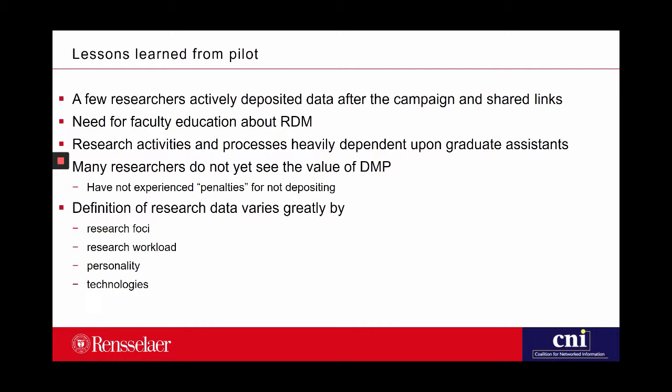The other thing, of course, is what you describe as research data is all dependent upon what your area of research is. It may also depend upon instrumentation, right? So there's a wide variety. And if you're in the humanities, what you describe as a research data set is obviously different than what you describe in engineering.